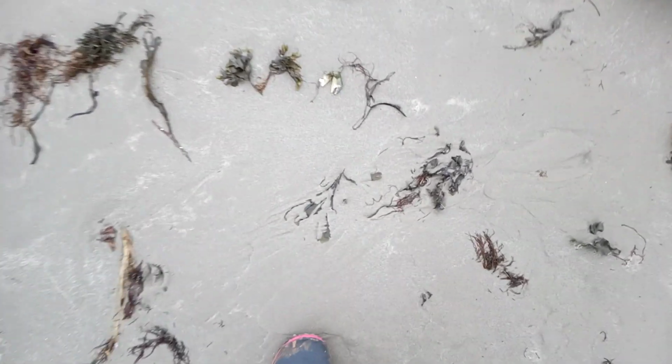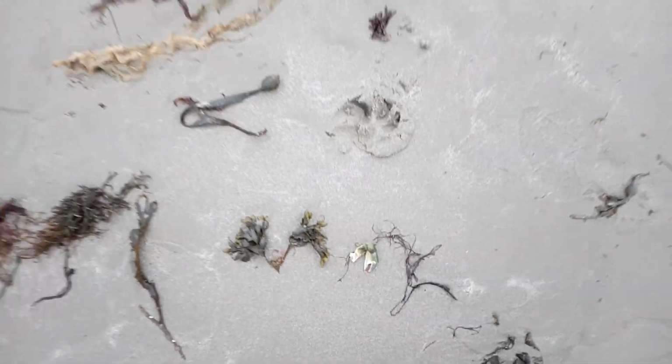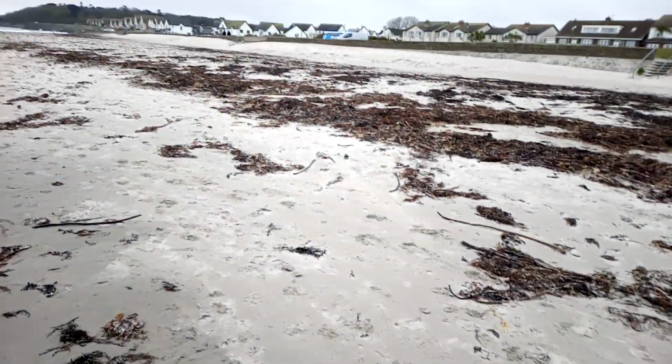Oh, there's a crab leg. Well, it's good for tidying the beach up, this hobby as well. Anything that's hidden under the sand. This isn't one of the cleanest beaches, honestly.